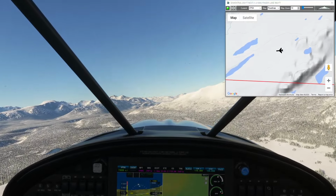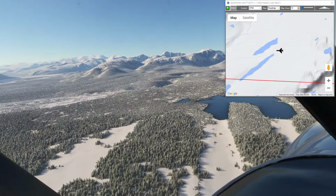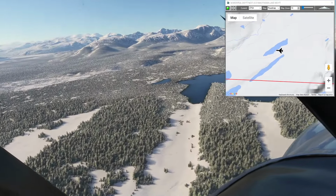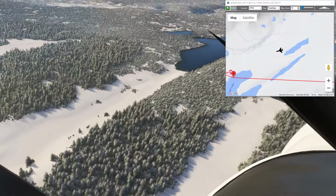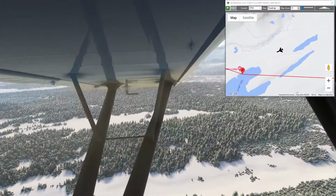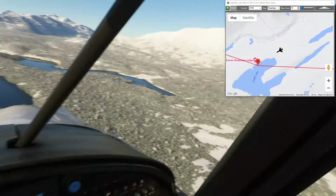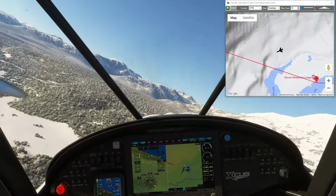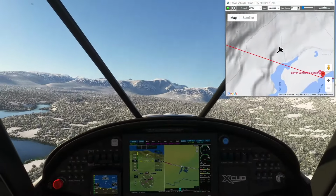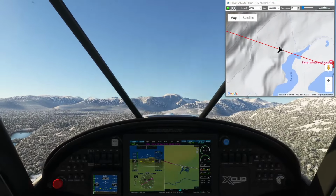But the problem with floats is the extra drag is kind of a drag. And it looks like there's plenty of snow, some little trees and stuff. But this side of the lake, there's a nice long one over there too. I think I'm gonna try this side of the lake because technically the lodge is right here. Mainly, I gotta better slow down in a hurry. And then I'm just gonna follow the river into the lake, I guess.